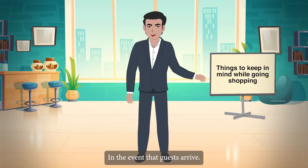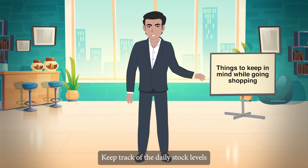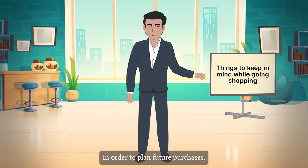In the event that guests arrive, please contact the employer for additional work or purchases. Keep track of the daily stock levels in order to plan future purchases.